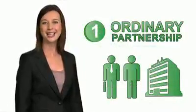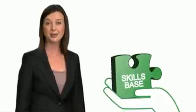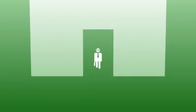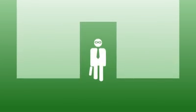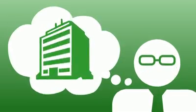However, there are many advantages to running your business as a partnership. For example, having partners means your business may have a wider skills base and more possible sources of business finance. Meet Jacob. He used to have a fairly well-paid sales job but didn't get on with the boss. So before resigning, he started looking into setting up his own business.